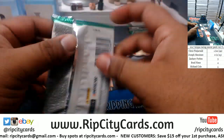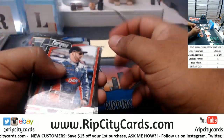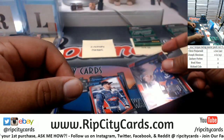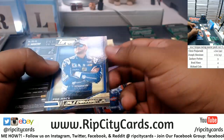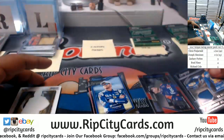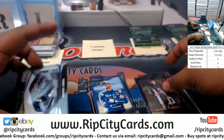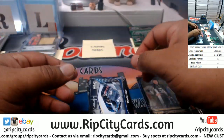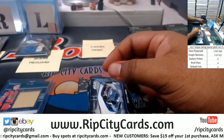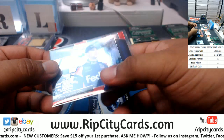All right, pack three for Zach. We got Denny Hamlin, 43 of 49. Chase Elliott relic, 280 of 499. Jamie McMurray, 103 of 149. Divisions of Greatness. Give the Earnhardt to Chris. Say no more. Done. So this one goes to Fitz now. All right, so what's the lowest one out of this? It would have to be the Hamlin, 43 of 49.